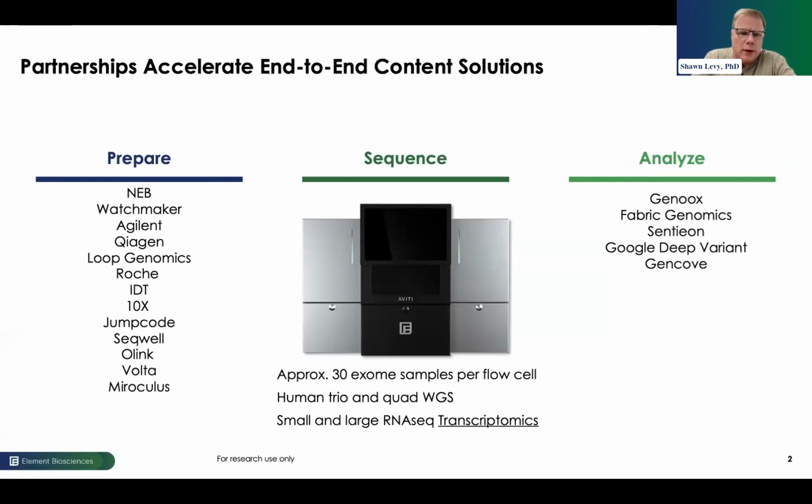Shown on the left-hand side under the prepare is a number of companies and technologies that we've worked with over the last year or so. Many of these are detailed on the website with a large number of app notes, providing some more specifics around what that relationship is and what we've brought forward.